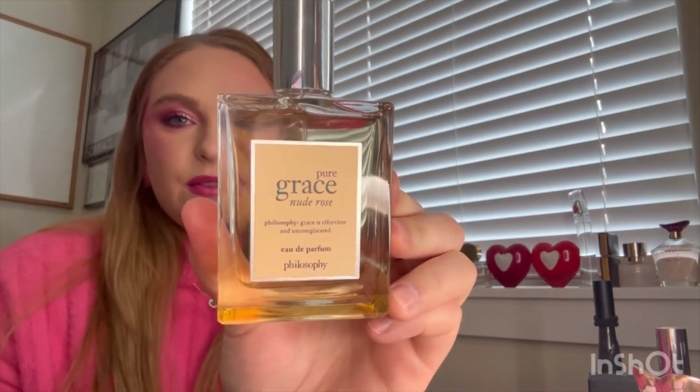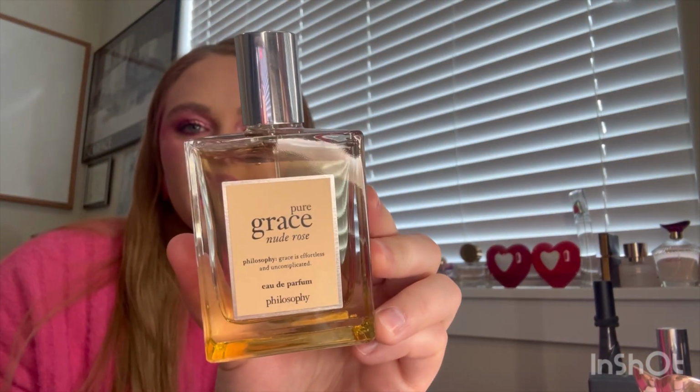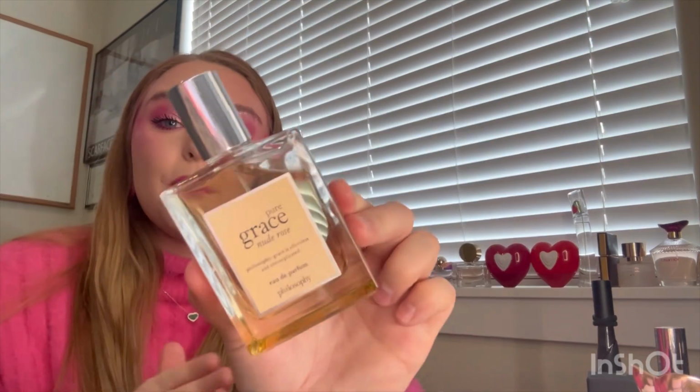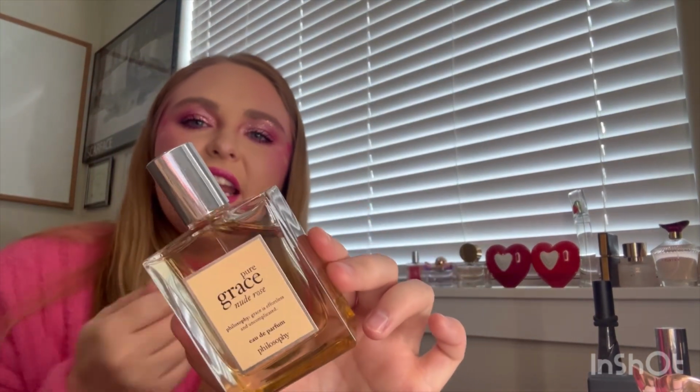Next, let's do this one. This is from Philosophy. This is Pure Grace Nude Rose. Obviously, it has a rose note. This is, sorry, that was my stomach growling if you heard that. This is the most beautiful watery rose scent. Extremely realistic, clean rose scent.